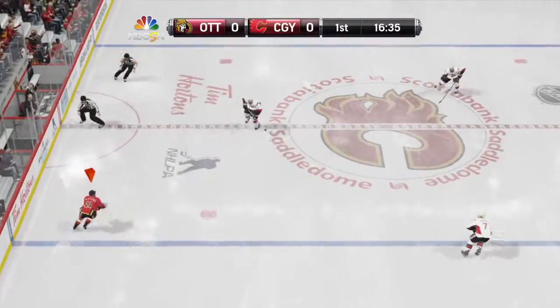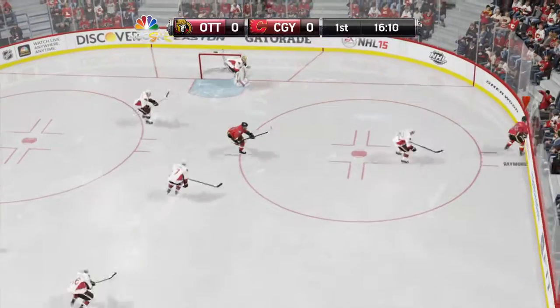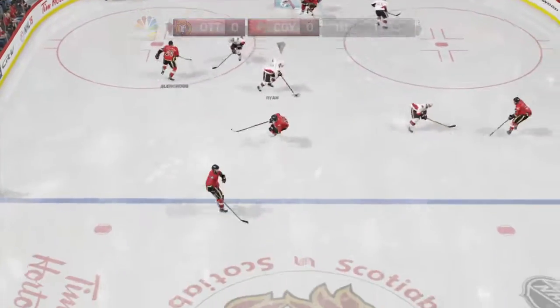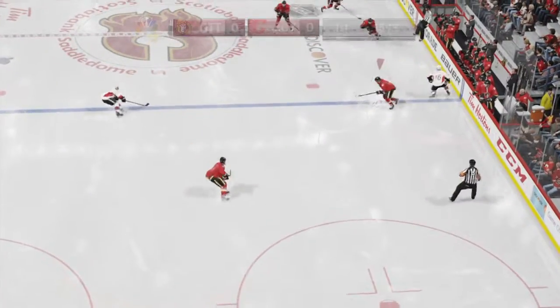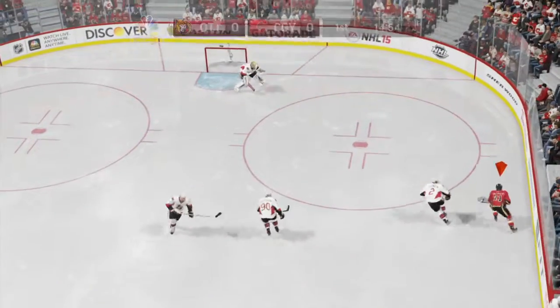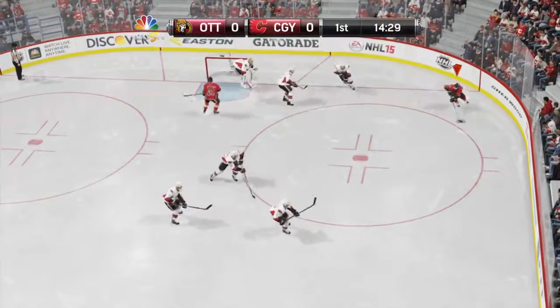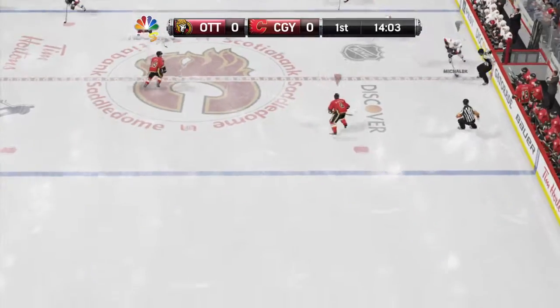I think with him getting bounced around in the slot area, he just got a little discombobulated and missed the net completely. Marches on a cross. Taken away. Right up the side. Can he generate something? The Senators will start from their own end.